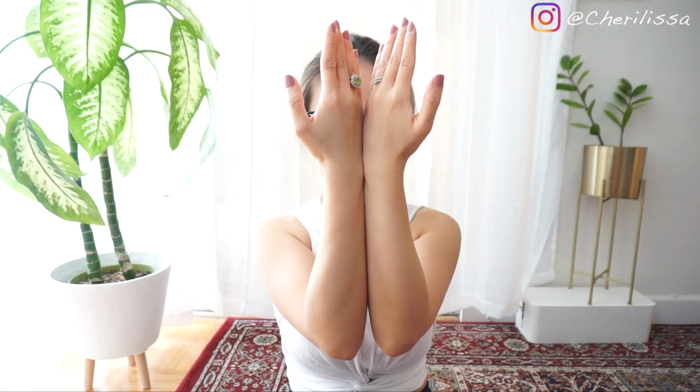Next, close the hands back to back and open your arms and hold for 2 seconds while stretching your arms to open up the back.